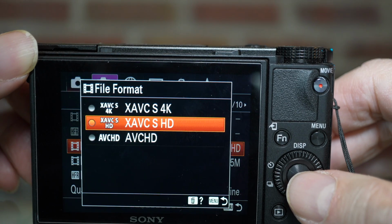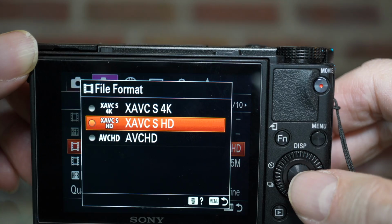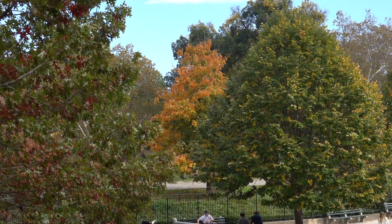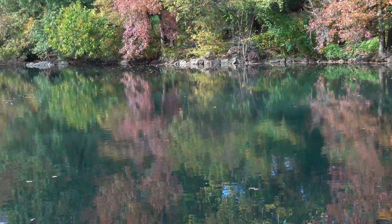There's a variety of video formats from 4K to 1080p to AVC HD, but only up to 4K 30. But even at 4K 30, the image has great detail, color, and presence.